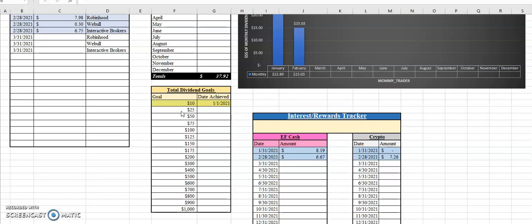So our next threshold is $25, and I can tell you guys we will meet that at the end of this month, which is March, because we have several dividend payouts already pending in our account, and I'll show you some of those, like I said, in the Robinhood account right after this.